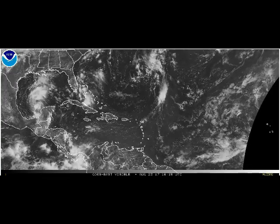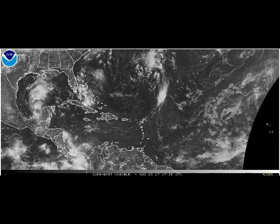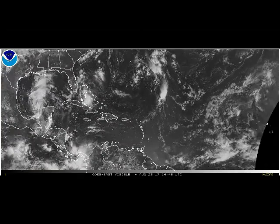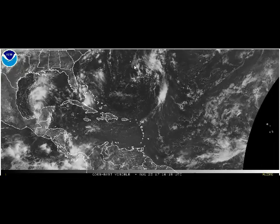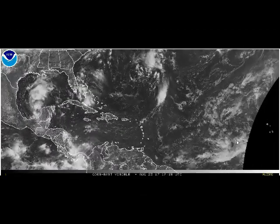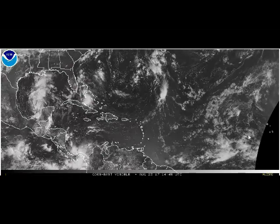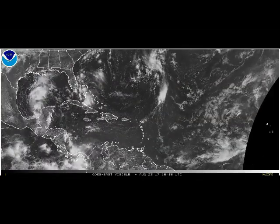Taking a panned out look of the entire Atlantic Basin, visible satellite courtesy of NOAA. Of course, Harvey stands out in the Gulf of Mexico. We have Invest 92L lingering right off the coast of southeast Florida. We have a big upper level low up near Bermuda, and we have a brand new tropical wave that just came off the coast of Africa, just west of the Cape Verde Islands, and some models indicate this could develop. In fact, the European develops this and takes it into the North Atlantic.